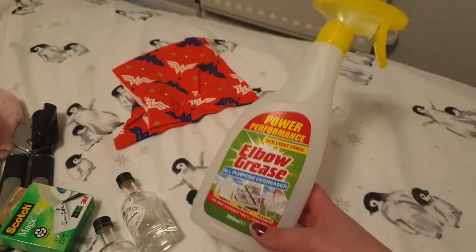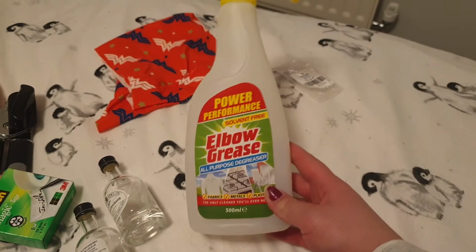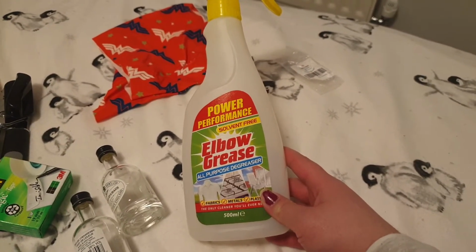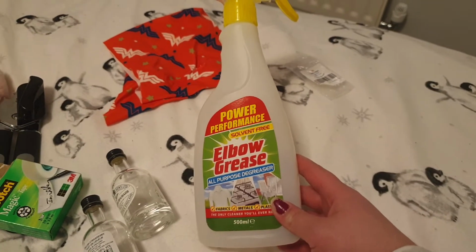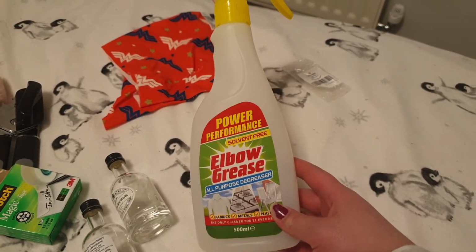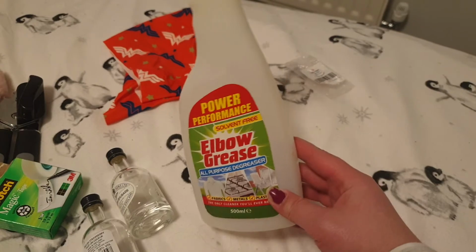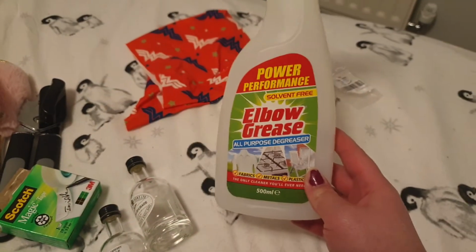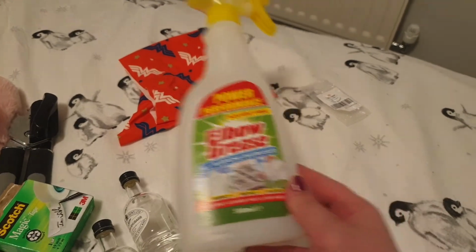This elbow grease, we're actually decorating our kitchen at the minute. When we took our top cupboards down, I thought they were wooden on top, and it turns out it's just 30 years worth of dirt and grease that was browny black. It was disgusting, so I had to give them a good old scrub with some of this, and I do have another bottle, so that's quite handy.